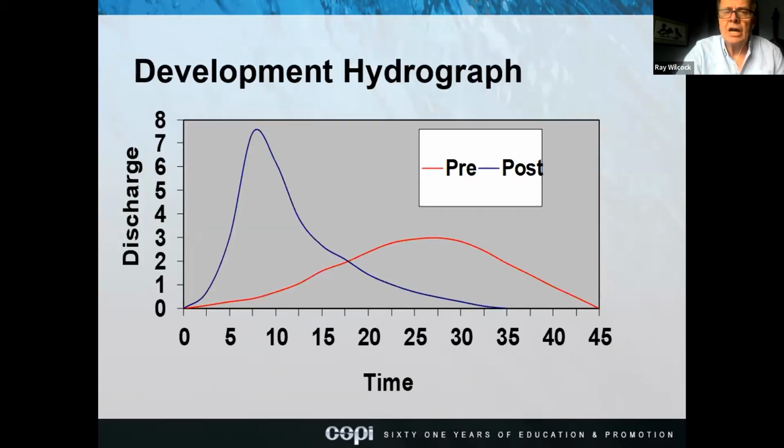This is a picture of a hydrograph, and it illustrates the differences between pre-development and post-development when you do have those major storms. On the x-axis, you have time, and on the y-axis, you have the discharge of water. If you look at that red curve, that is in pre-development. So yes, the major storm hits, it starts to build up, and then it hits a peak, and then it starts to dissipate over time.